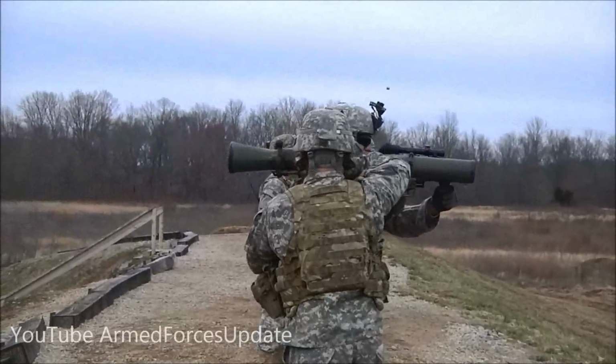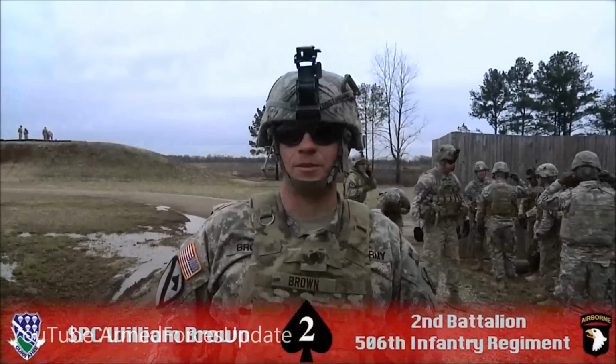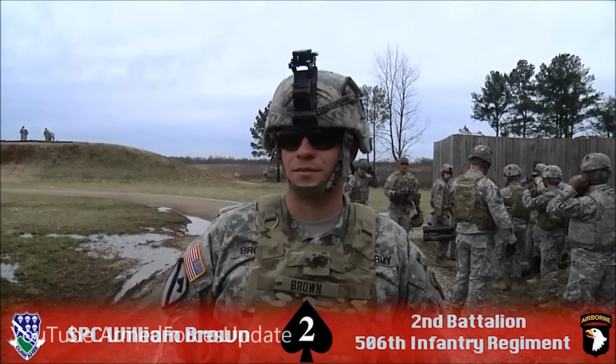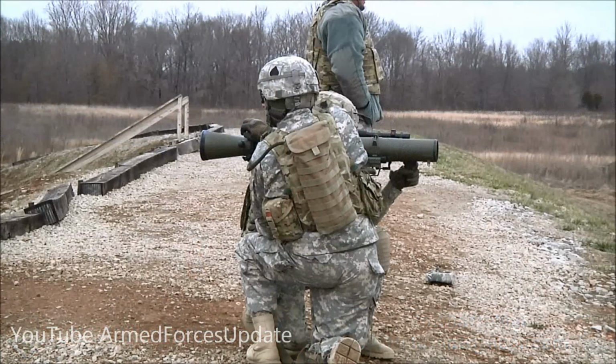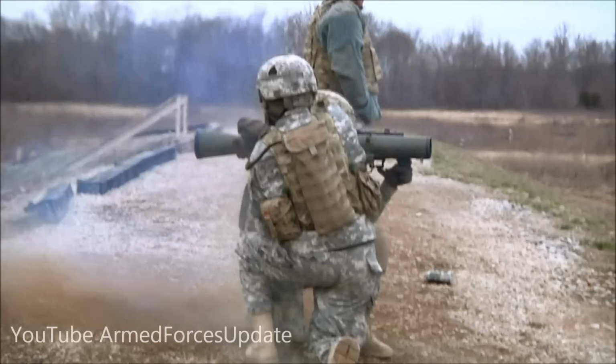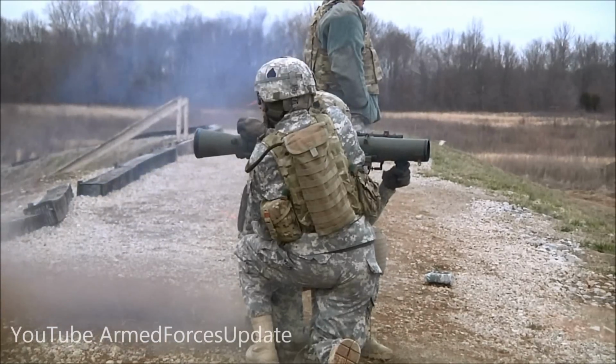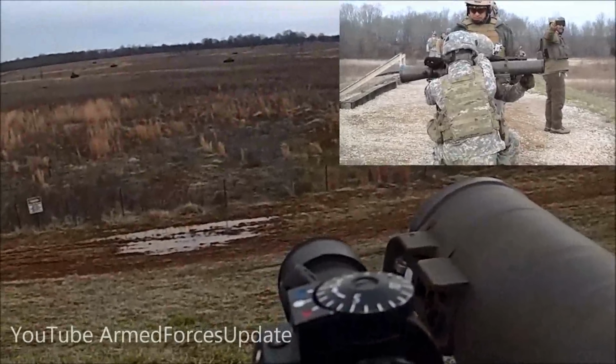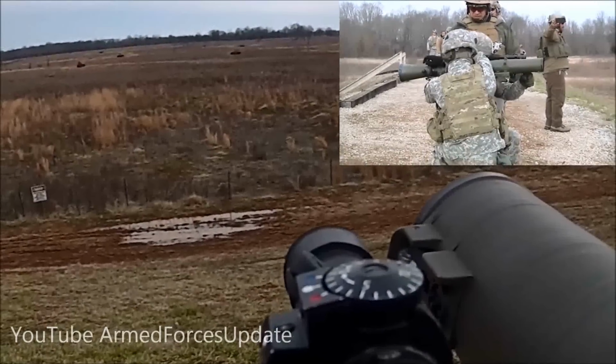Specialist William Brown tells us how the training went. This has been real good training. I've actually never seen this weapon system before. The civilians teaching the class are real knowledgeable. They've taught us everything about it, and it's been a blast to shoot. Back blast area clear! Fort Currie Public Affairs, I'm Sergeant Brad Parrish.